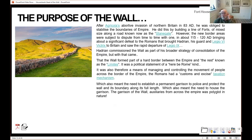So what the forts and the wall were, the garrison came from across the empire, and it was a polyglot population grouping of everyone from across the empire with a common language, basically, because at that time Dacians couldn't talk Scouse, etc. But Latin was a kind of common language. But they came from across the whole of the empire.